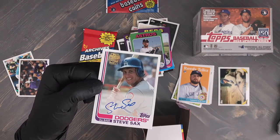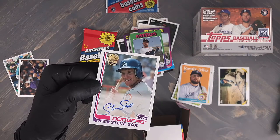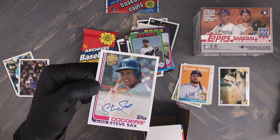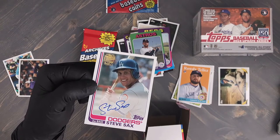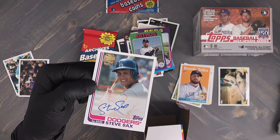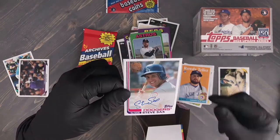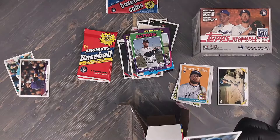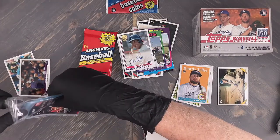You know, it doesn't really say fan favorite auto. It just says autograph 1 in 40,000. And it says autograph 1 in 2100. So anyways, not common. It's not numbered, but we are going to get a sleeve.